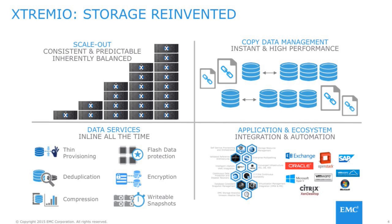And then lastly, the application and data center services ecosystem that we have. Being part of EMC, we can integrate into a whole lot of other data center services for data protection, for continuous availability, for disaster recovery, and things of that nature. But we also work really nicely with partners like VMware, like Red Hat for OpenStack, like Mirantis, like application partners like Oracle and SAP, to make sure that our storage platforms are really well integrated and optimized for those workloads.